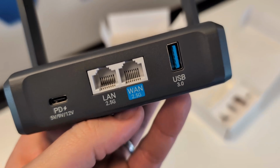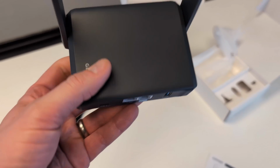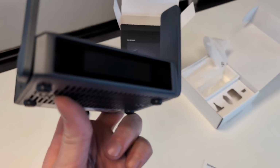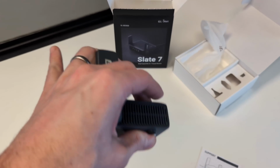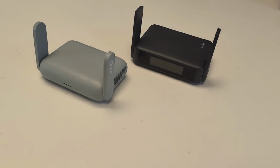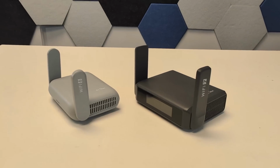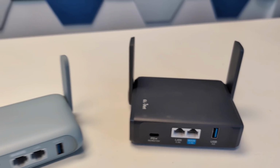Now, the first device I want to talk about is this one. This is the GL.iNet Slate 7. This is a very recent integration into my existing travel setup. I generally find myself leaving the UK for different destinations around the world on average about once every 3 months. And prior to this device, I was already utilizing the previous generation of this, and that was the Beryl AX, a Wi-Fi 6 travel router. This is the newest version released at the beginning of 2025. This is a Wi-Fi 7 travel gateway device.